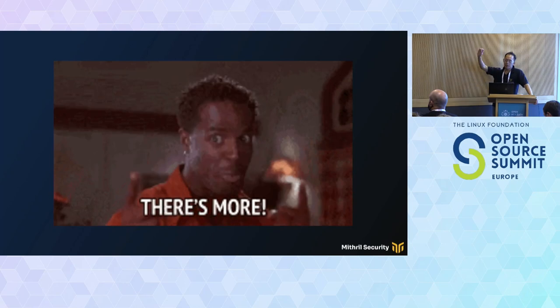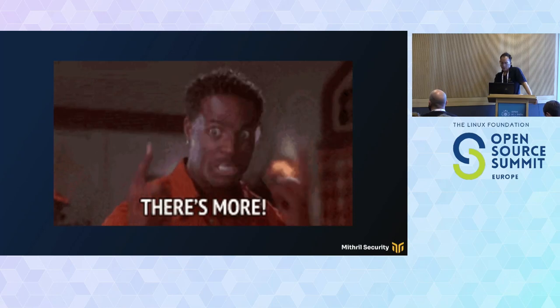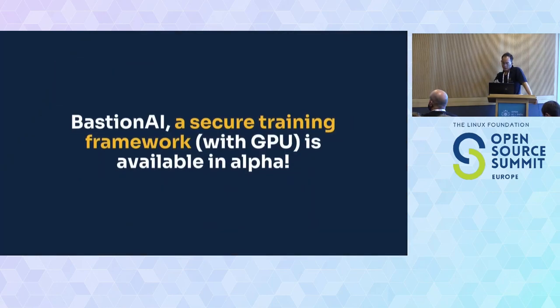And a final thing before we conclude, one last thing that I think is interesting. I'll show you BlindAI, which is a deployment solution, but we also have something called BastionAI, which is a training solution. This one will leverage the new GPUs so that you will be able to train AI models on confidential data with confidential computing. It's available in alpha. It's really rough, but it works. You can fine-tune a BERT model on sensitive data, and we inject differential privacy by design.